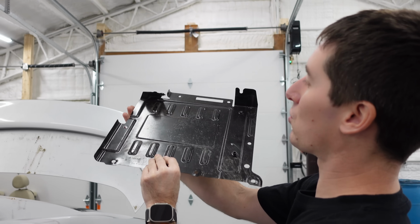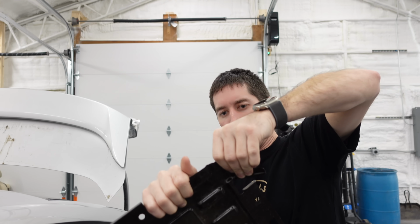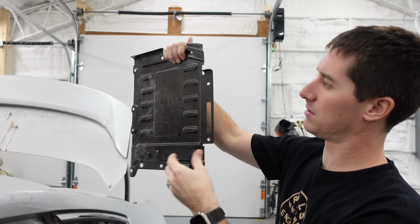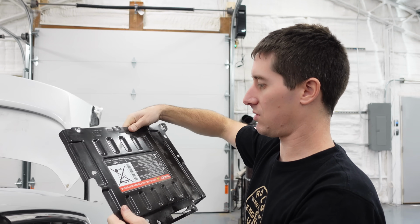7.6 kilowatt hours. More covers for the high voltage battery. And this one clearly used to sit like that and somebody kind of folded it up. Or, oh no, it goes like that. Okay. That makes sense. Well, it's a cool cover.